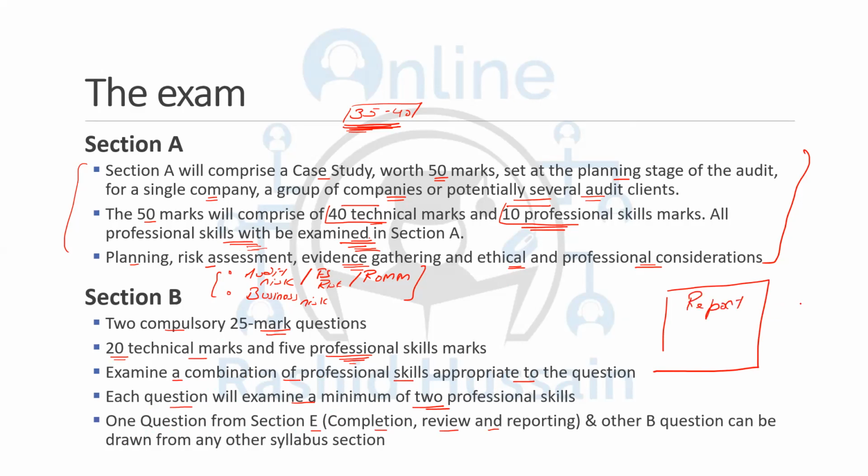Now, within the report, we need to evaluate the situation, whether they have done the correct accounting. And then we need professional judgment: for example, if there's a material misstatement, whether this is material or material and pervasive. That means when it comes to the report question, two skills are compulsory, which are analysis and evaluation. And then we have this one.